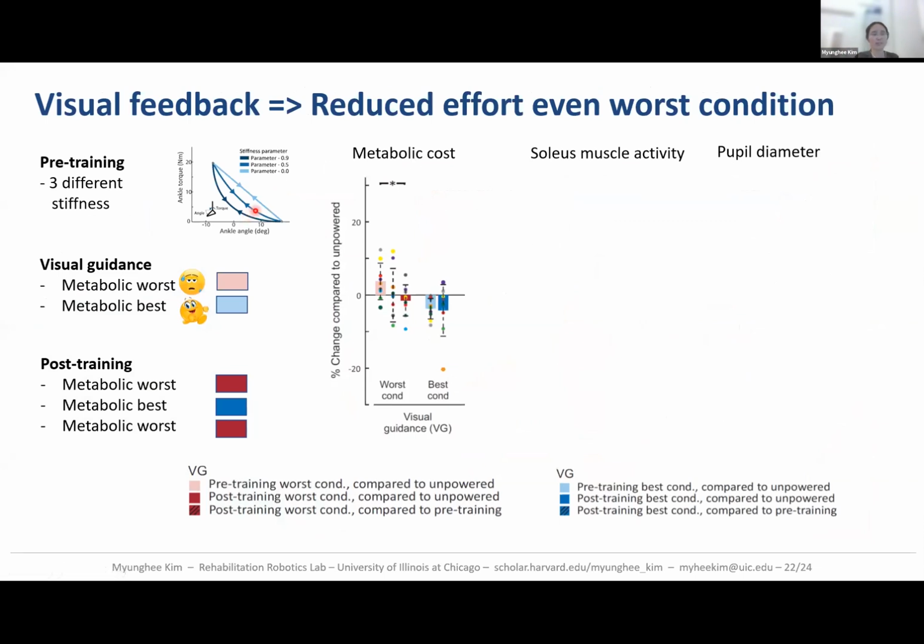So this is the overall experimental protocol and the result at the same time. We provided three different stiffness conditions, and we selected a personalized metabolic worst condition, meaning the condition that increased metabolic cost compared to the baseline. We also selected a personalized metabolic best condition, meaning the condition that decreased metabolic cost compared to baseline. Then the subject experienced visual guidance training for 6 minutes.